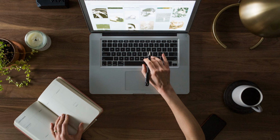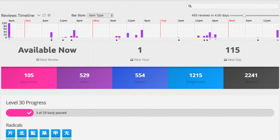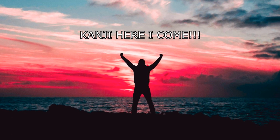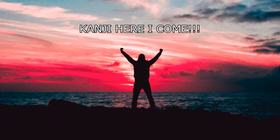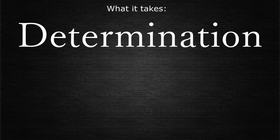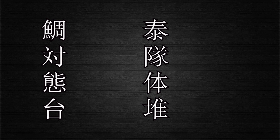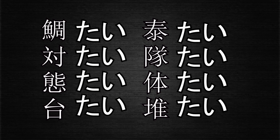From my experience, I always start learning kanji with some service or website that is specifically made for learning kanji, like WaniKani for example, which can work if you are really motivated and have a lot of time, because those websites really take determination and you really have to be consistent, because you will forget them immediately if you don't use them in everyday life. And it gets really confusing when you have 8 different kanji and all of them are pronounced as tai in some instances, even though they all have different meanings and usages.